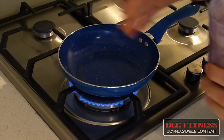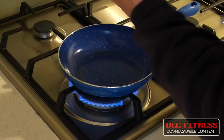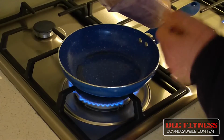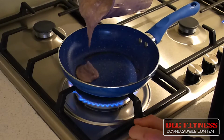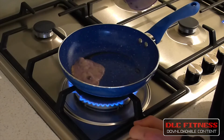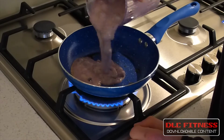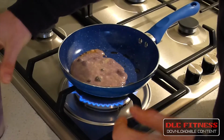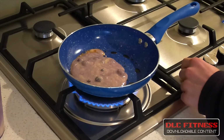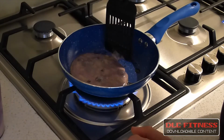Alright, so the pan's heated up and I've got my mixture here. What we want to do now is pour in about enough mixture so it can be pancake size and flipped. Hopefully these turn out looking like pancakes. Once you're able to flip it with the spatula, that's when you want to turn it over as soon as possible. You don't want to overcook these because then the protein will dry out.